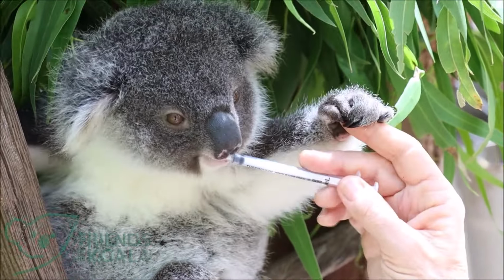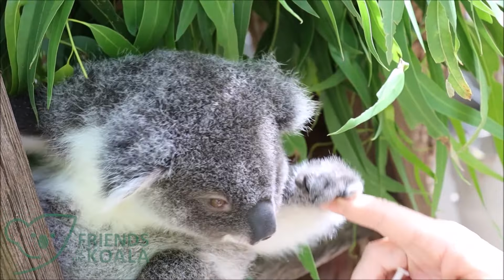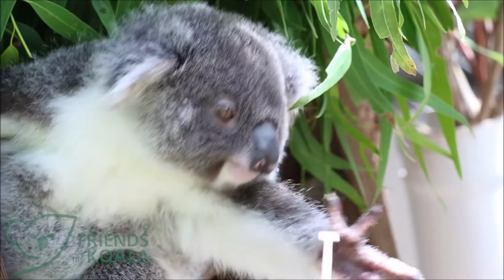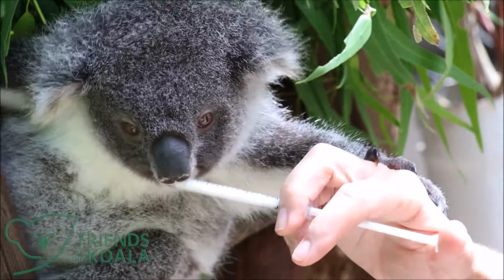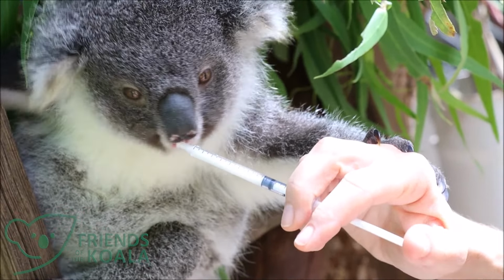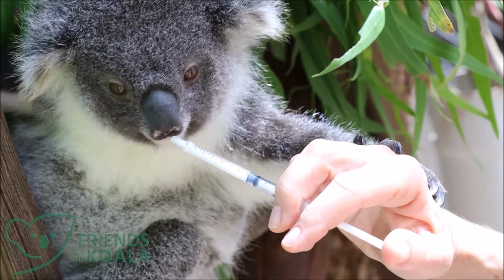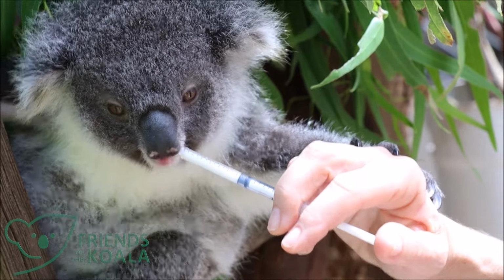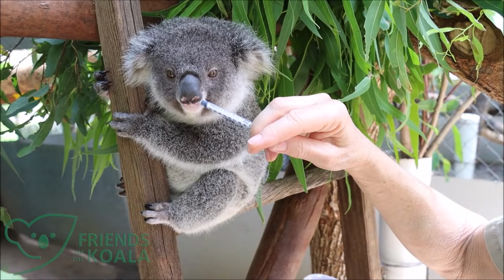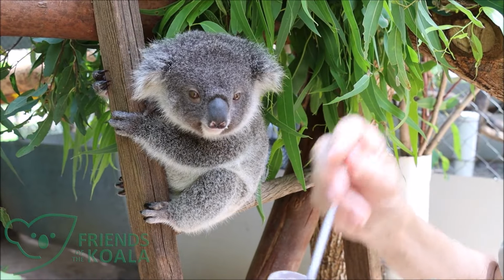And koalas get into a habit, they prefer it from certain sides of their mouth. Sometimes that's dependent on who feeds them or how they're being fed. But Cookie will actually take it from the other side of her mouth as well. She rolls the syringe around in her mouth as she laps up the milk. And then I wipe her face while we still have her attention.